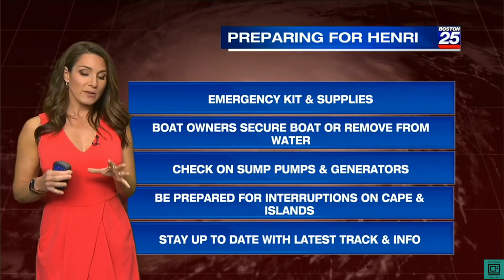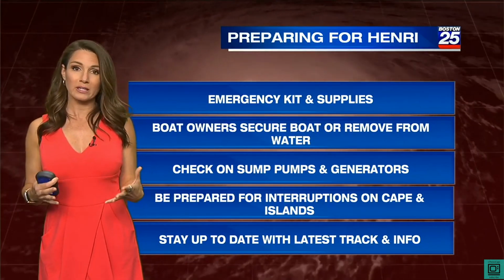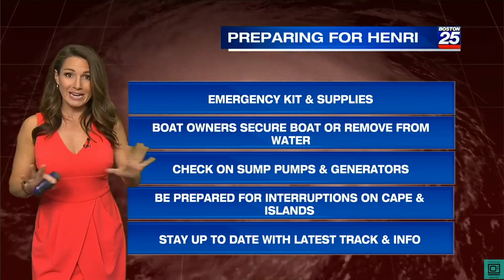So, preparing now. Here's what you should do. If you're in a spot that's going to be harder hit, or even if not, it's always good to play it safe across Massachusetts, across New England. It's always good to have those emergency kits and supplies, especially any medications, filled and all set today or tomorrow.